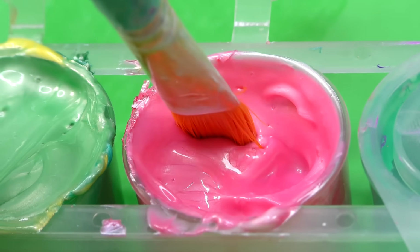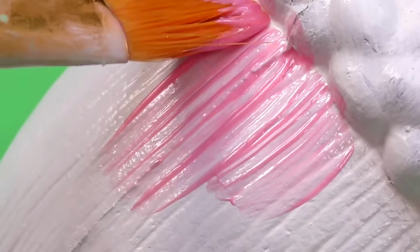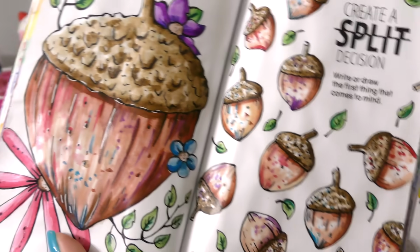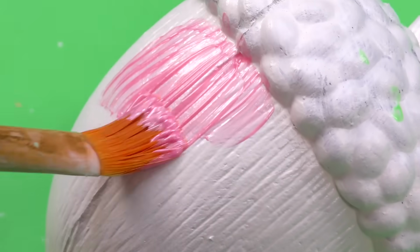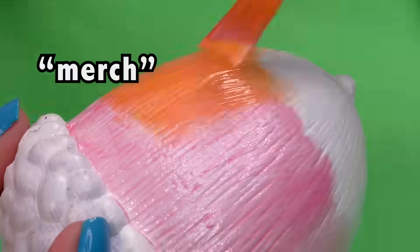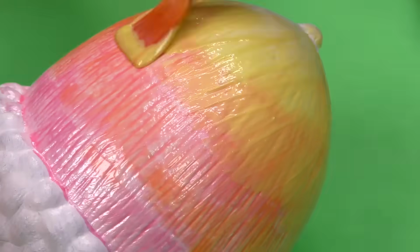Okay, they're ready. Now, if you didn't know, I have a small thing about acorns. I kind of like them. A lot. Like a lot. I have acorn squishies, I have acorn drawings, acorn decor in my living room, acorn necklace, and you know what? I am still actively looking for more acorn merch. I'm doing stripes of different colors here because it's going to be a special acorn.